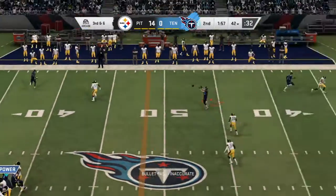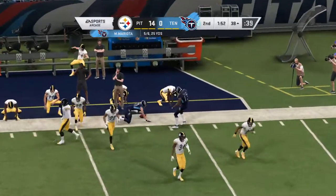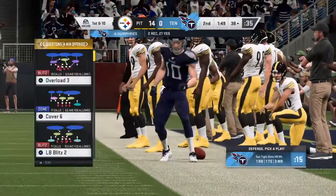A 2-minute drill before the coach's 2-minute drill. Pass caught left side by Humphries. And they're going to have themselves another 1st down as the tackle's made at the Steelers' 38-yard line.